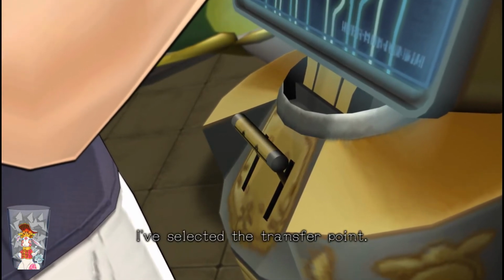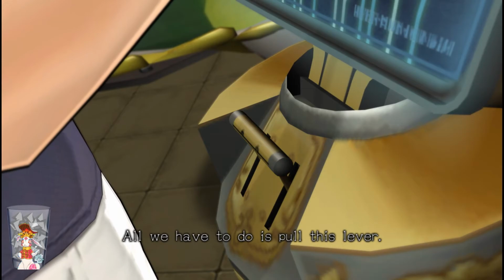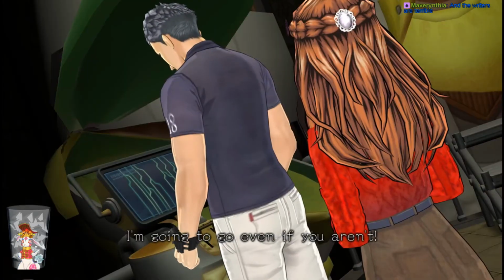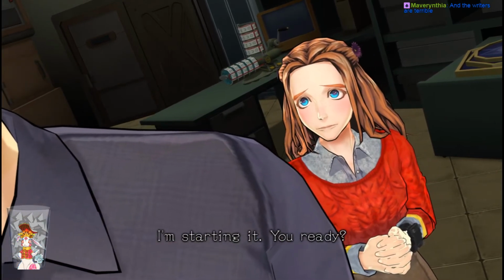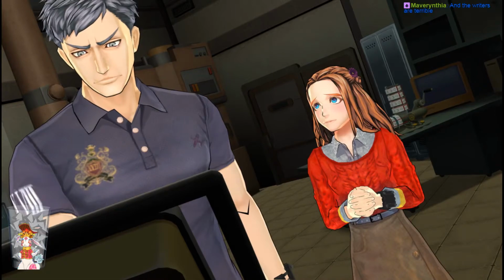I've selected the transfer point. All we have to do is pull this lever. Then, we need to run to the input pods. Wait! I'm going to go even if you aren't. What? I'm starting it. You ready? Sigma, you kind of forgot an important part of what Zero told you about these pods.